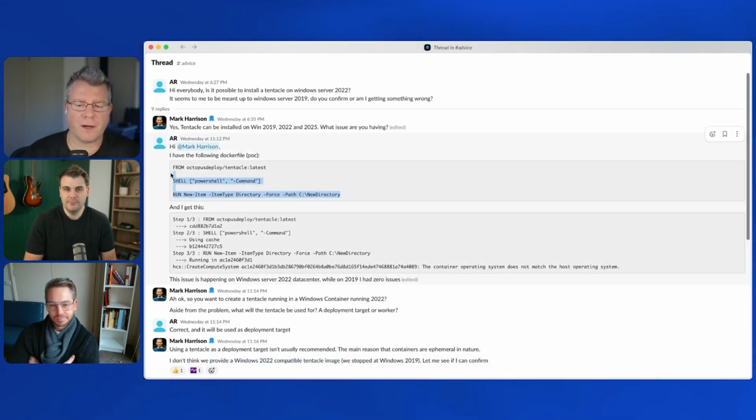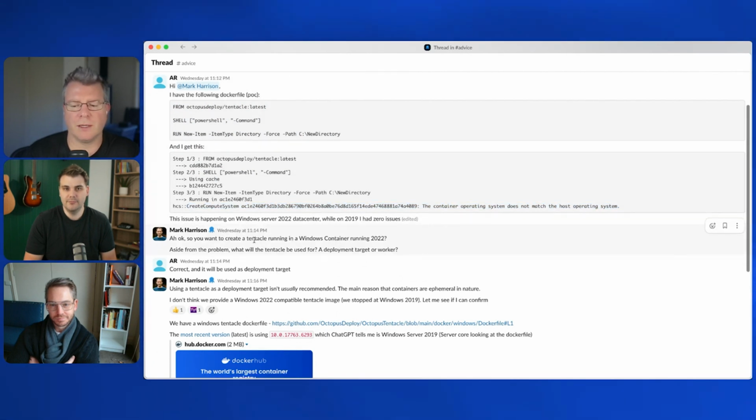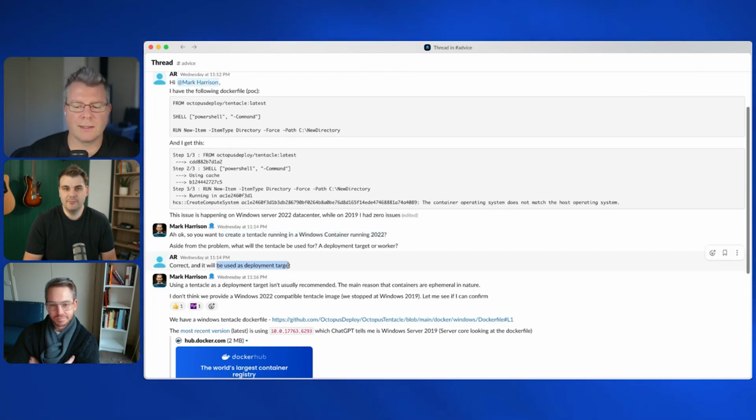Turns out when they write the following Docker file and run it via the Docker command line here, you can see that one of the issues is that the container operating system does not match the host operating system. So basically what this customer is trying to do is create a Tentacle running in a Windows container running 2022, and they're trying to use it as a deployment target.